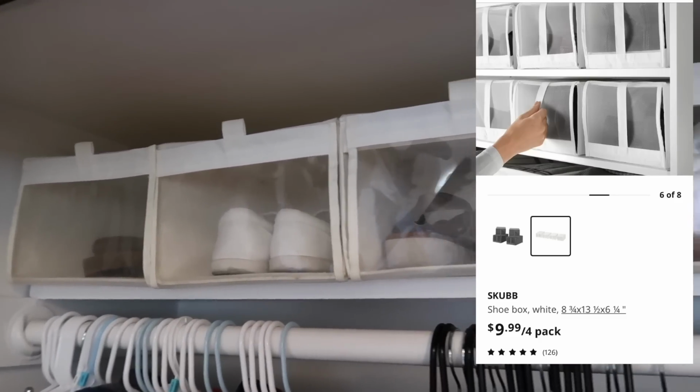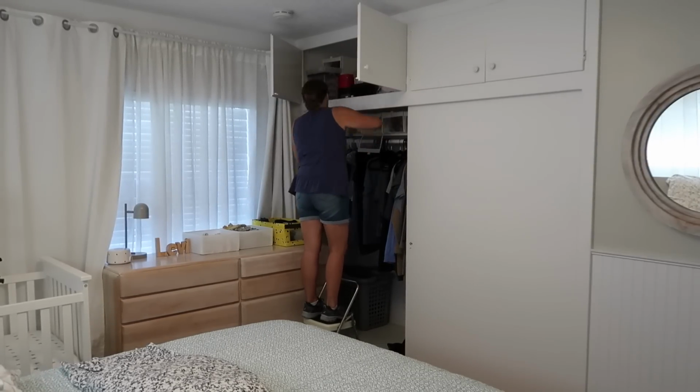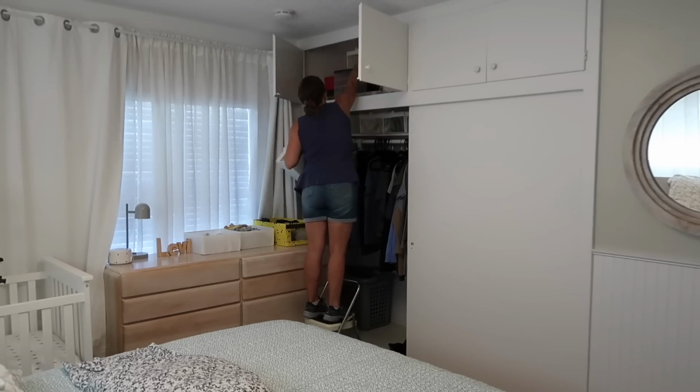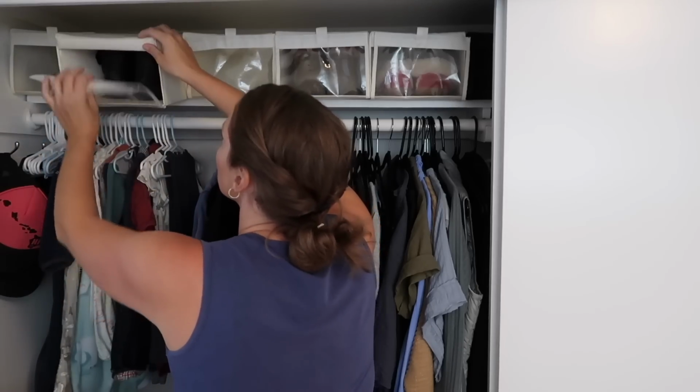I just want to mention though, by becoming more minimal and decluttering a lot of things, we actually have a lot of space, and that's no longer an issue for us. But in our previous house, it was a little bit harder because there was less storage and we had to really get creative with where we were putting things.